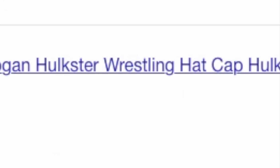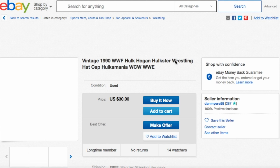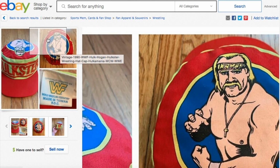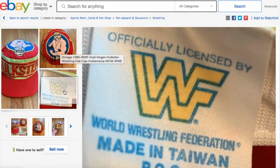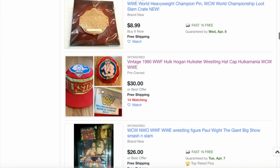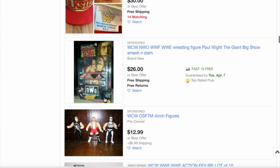Vintage 1990 WWF Hulk Hogan Hulkster Wrestling Hat Cap Hulkamania WCW WWE. $30. That's kind of cool, I guess. It's kind of interesting. That hat just screams like late 80s, early 90s.